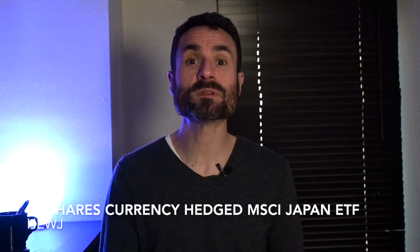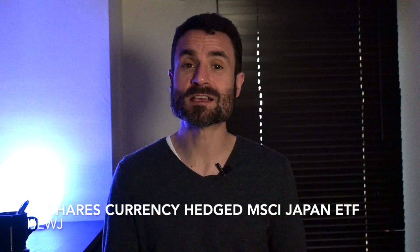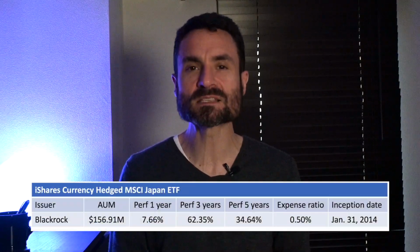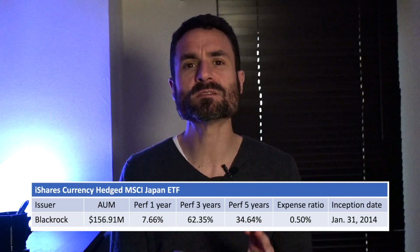Our third contender is the iShares Currency Hedged MSCI Japan ETF. As the name indicates, it follows the MSCI Japan index. But this one is 100% currency hedged, so you don't have any problem between USD and Japanese yen. We have a fund that's a bit smaller than the previous ones with similar performance and similar expense ratio.